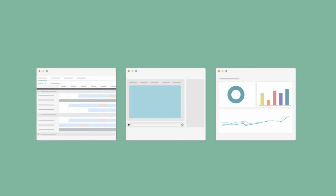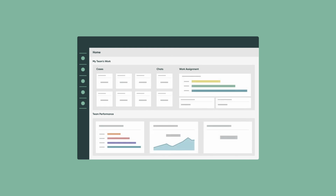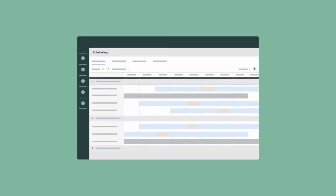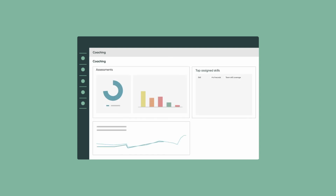Workforce optimization for customer service combines the essential tools that customer service teams need into one integrated and intuitive product. This makes it easier to adapt to the ever-changing technology landscape while meeting the challenge of providing a great customer service experience.